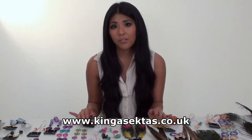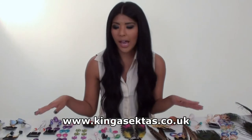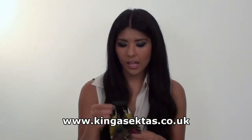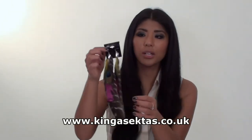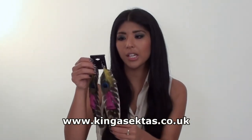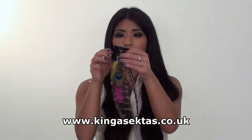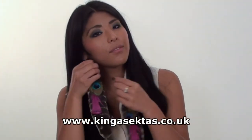Just going to take you through the jewellery that I like, and show you the variety of jewellery that we've got. And this one's Heavenly Bird Collection, Laughing Chickadee Earrings. Nice, colourful, and light as well, very exotic.